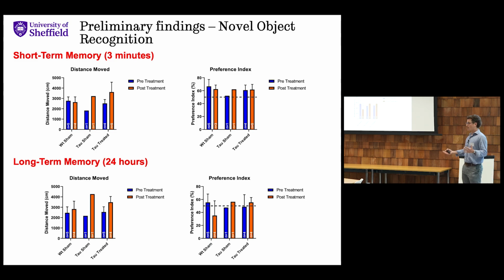Over 24 hours, it has none of the categories of mice. We've combined all of these and all the others that we've done together, and we've shown that statistically it's not different from 50%. So basically, they're not remembering the objects over 24 hours. So we've actually excluded that from the rest of the study. So sort of going to the point that it doesn't always work as you planned it to.